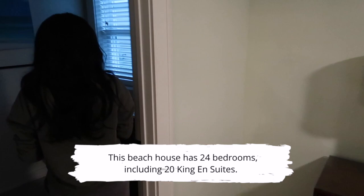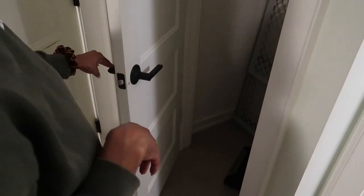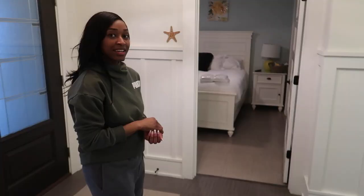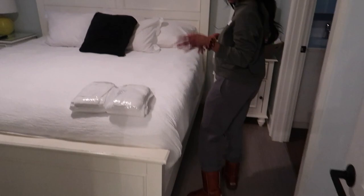So with the ensuite, it has a walk-in shower combo. And right across the hall from 22, we have 21. 21 is also an ensuite. Ensuite also has a TV.